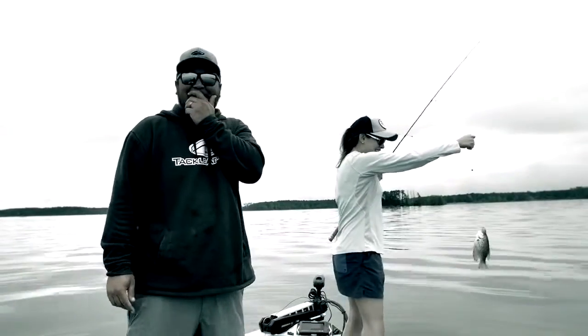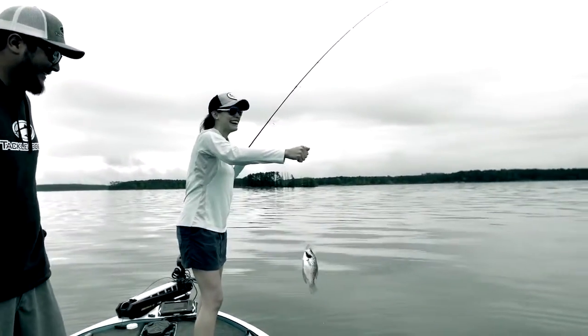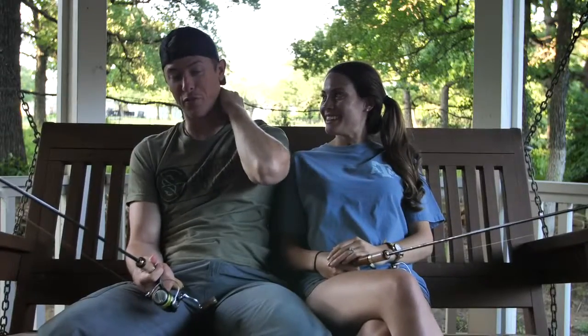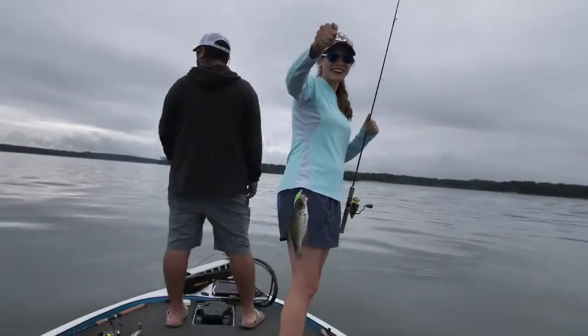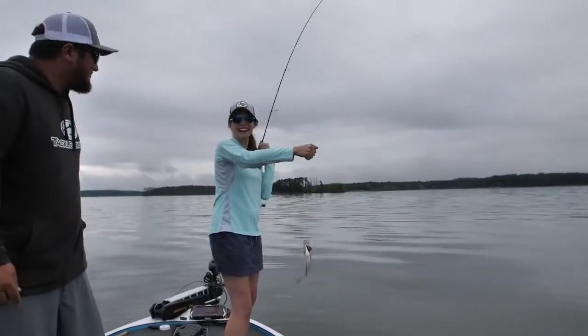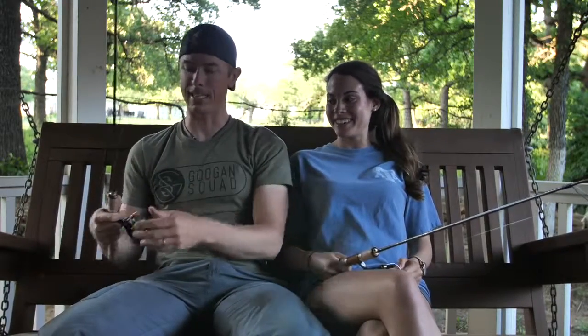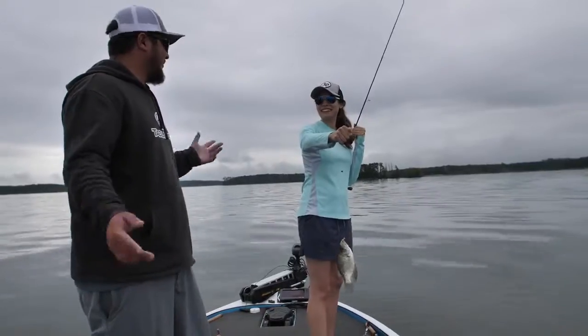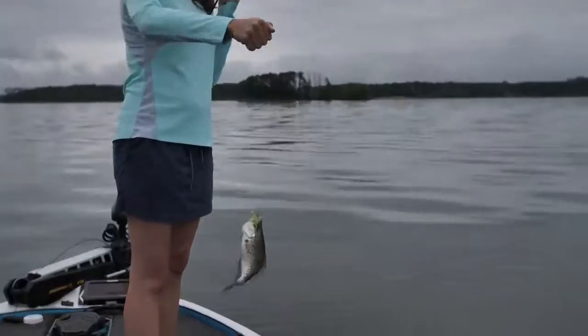You didn't even know what was going on right there. You didn't even know how big of a bass you had on the line. Me and Shane were freaking out. You're like, what's going on? Well, first of all, the rod was bent over. I was afraid it was gonna snap any minute. Oh my gosh, do you know what just happened there, babe? I had your drag set, with 4-pound test on here. Probably had like a 12-pounder. You had a huge bass that ate your crappie.